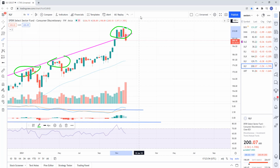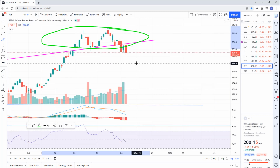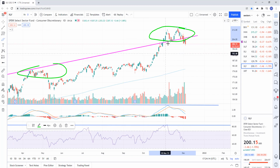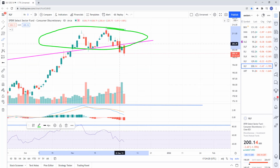So that might have been the top for XLY, which is just another nail in the coffin for the general market. You start to get these sectors topping out, and one by one they start to fail, and then everything fails. So maybe that's what that is. If I go to the daily, again, you can see we broke above, backtested, held, and then failed. Big impulsive breakdown right there. That's a sell signal candle.